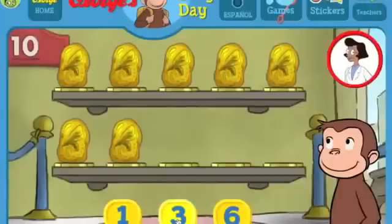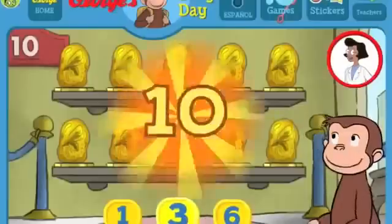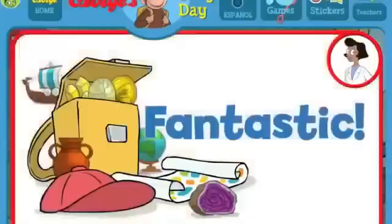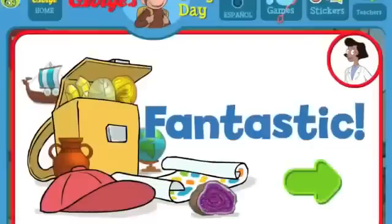1. 6. Thank you! This display of 10 looks perfect. Fantastic! You just got a new page for your sticker book. Click the green button to keep playing.